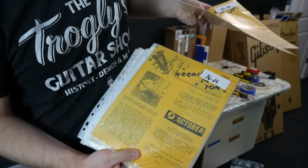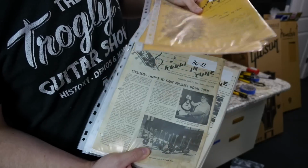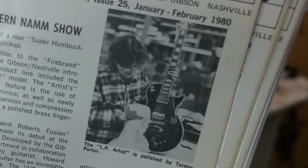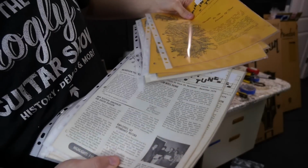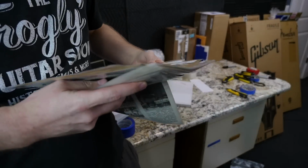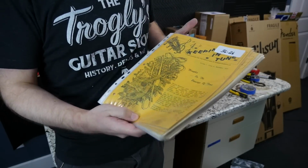I mean, there's some really cool stuff in here that shows you like some limited edition models. I mean, look how cool that is. You can see a new old stock Les Paul right there. That actually appears to be the Les Paul artist. And then there's like the Paul here. And I mean, as you go through here, you can just see some like old employee stuff. So I think this is just an episode all in of itself, but it is kind of cool to unbox them here with you guys.